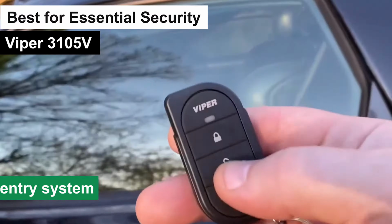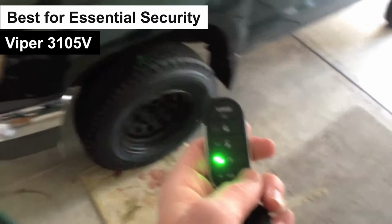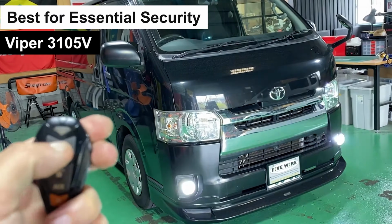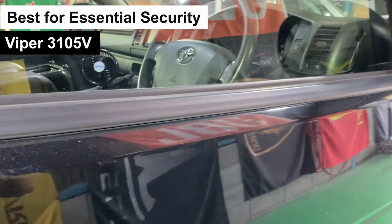One of the most appreciated aspects of the Viper 3105 is its keyless entry system. This feature adds a layer of convenience, allowing you to lock and unlock your vehicle remotely. The system also includes 2 auxiliary outputs and a control center with an antenna, valet switch, and status LED combined in one unit.